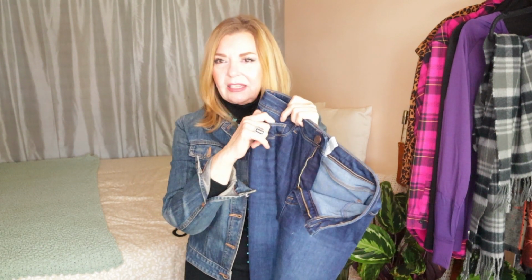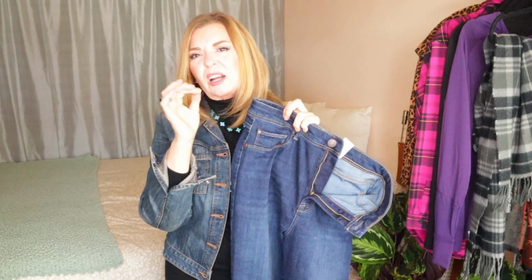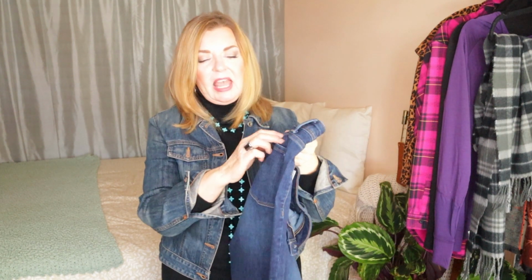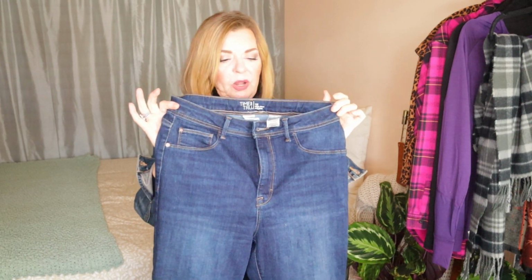Now this little fifth pocket does open up. So you could slip your key in there or maybe a tiny chapstick or that sort of thing. The back pockets do work. And the rest of the styling is pretty traditional jeans styling, which I like.